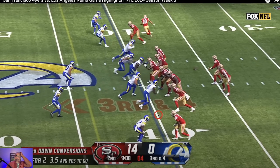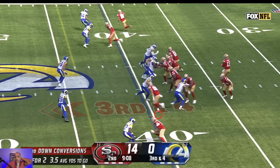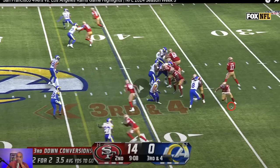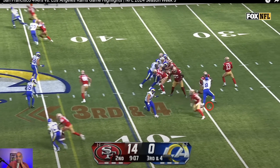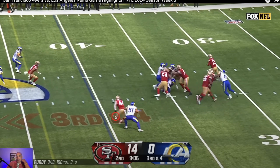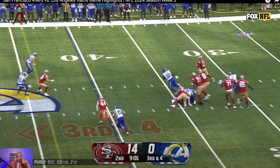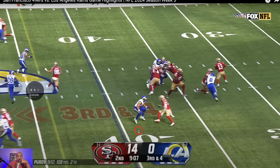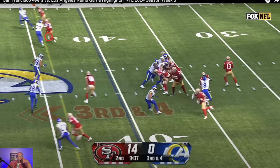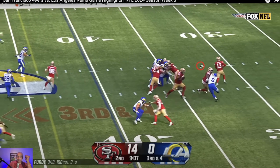All right, so we get to this 3rd and 4. You know, some coaches would tell you in this spot, hey, let's work the angle route here with Kyle Juszczyk, okay? And guess what? It would have been there, all right? You always like a running back going up against a linebacker in man coverage on the Texas route, okay? So that is there. But Brock Purdy says, look, I'm going to start off with this side of the field, and I'm going to roll out to the right.